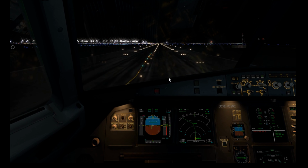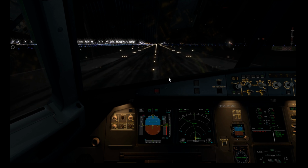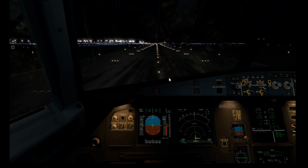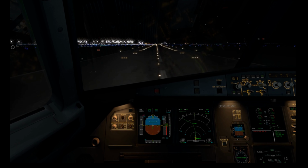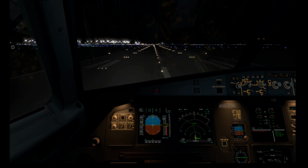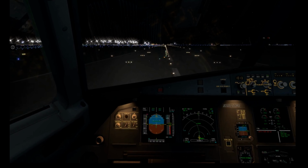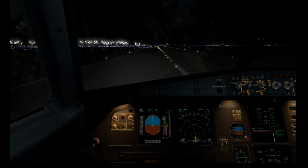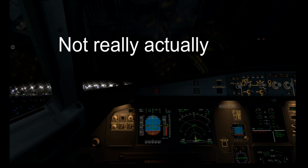So, our V1 speed is 131, our V rotate speed is something else, and our V2 speed is something different than our V rotate speed. Yeah. Anyways, the airport is looking nice. The aircraft is traveling quite fast right now. Oh, and we've reached our V1 speed. And rotate. Quite windy actually right now. Using a little bit of rudder.